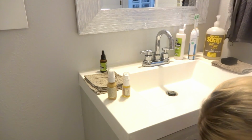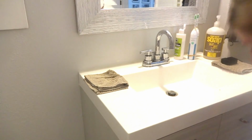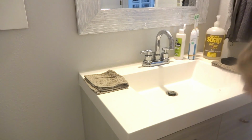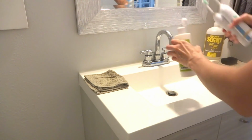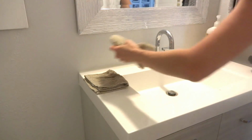So for the next, at this point, my boys have brushed their teeth, and I can monitor this, and I can tell when they didn't brush their teeth because they always leave out their toothbrush. So that's a good side of it. I can check whether they used the brush or not.